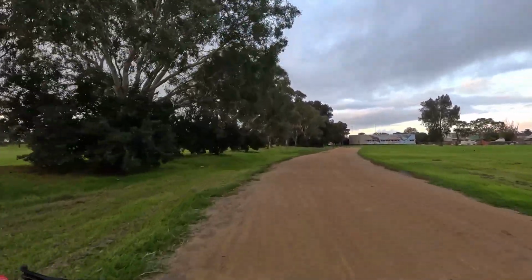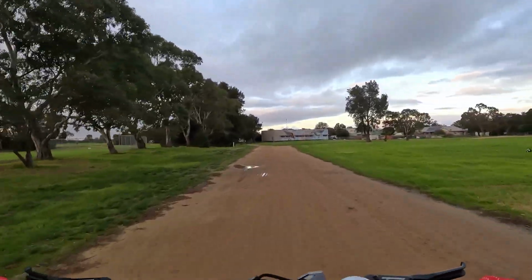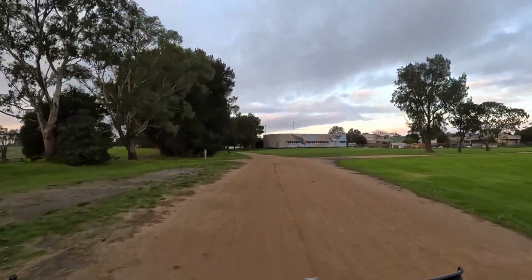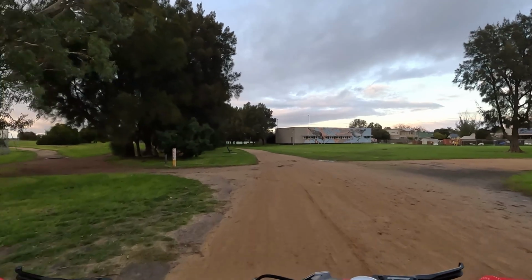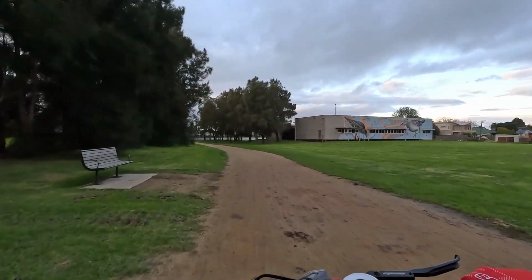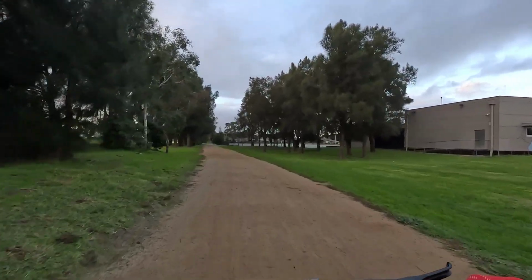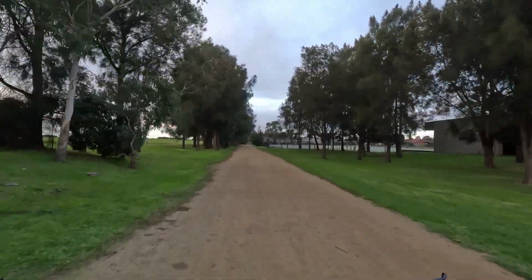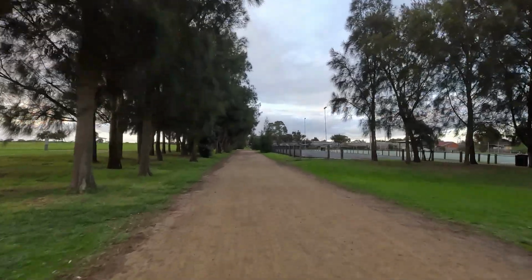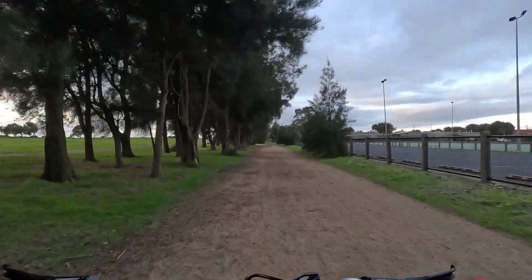With the threatening weather, I'll just head down towards Carrum, I think, this morning. See if I can catch up with my chickie babe. That's on the right hand side is the local netball courts and club rooms. A couple of our granddaughters play netball there, and they do mighty well. They win quite a few games.